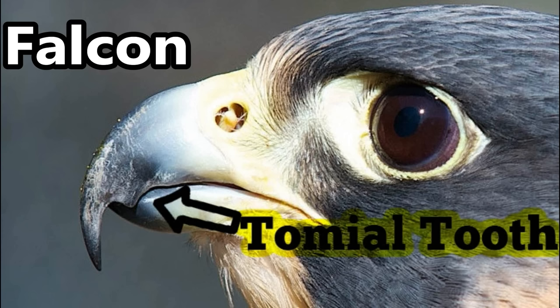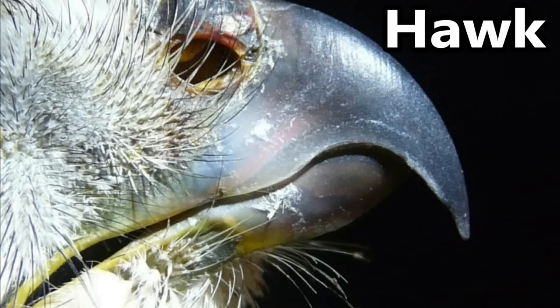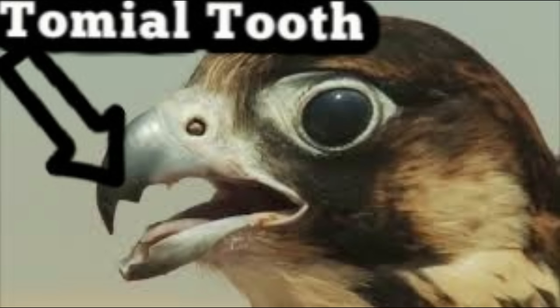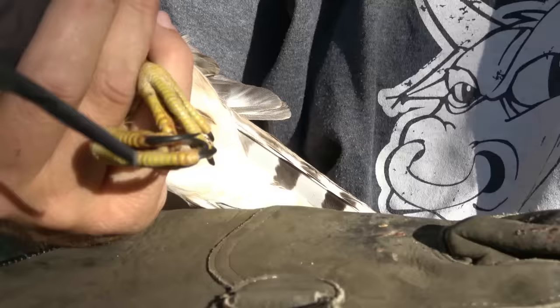Once they catch it, they're not a falcon. The falcons have a little notch in their beak for biting down and breaking the neck of their prey. If you notice, this hawk does not have that. It's because he's a hawk, he's an accipiter, he's not a falcon. They don't have that little kill notch in their beak, so they can't just reach down and break the neck of the bird they catch. So what they do is they have this kill toe.